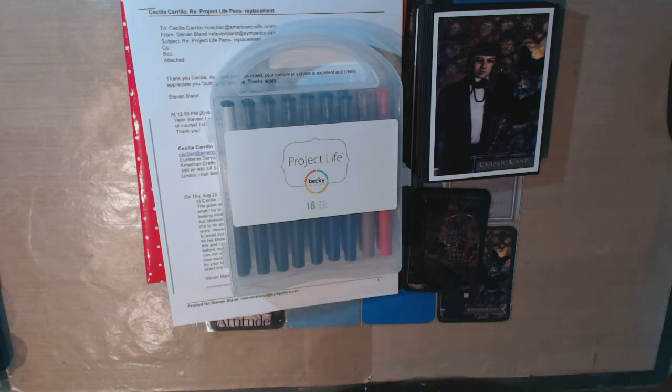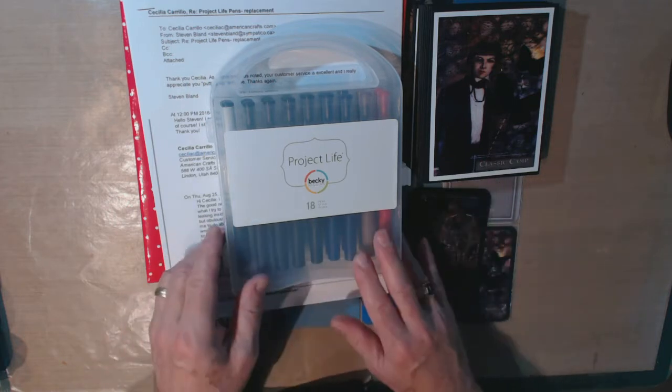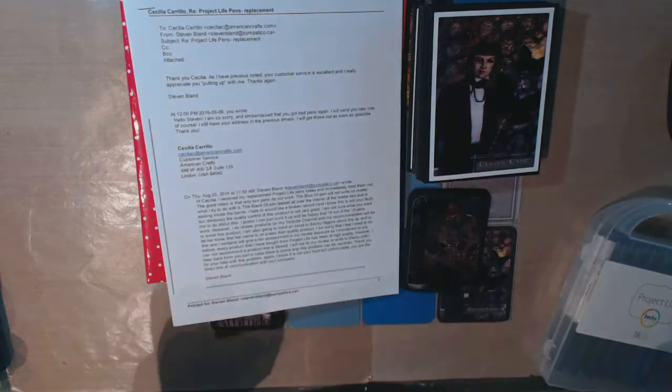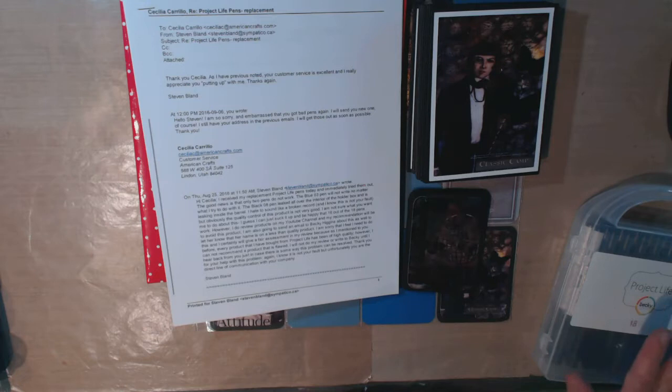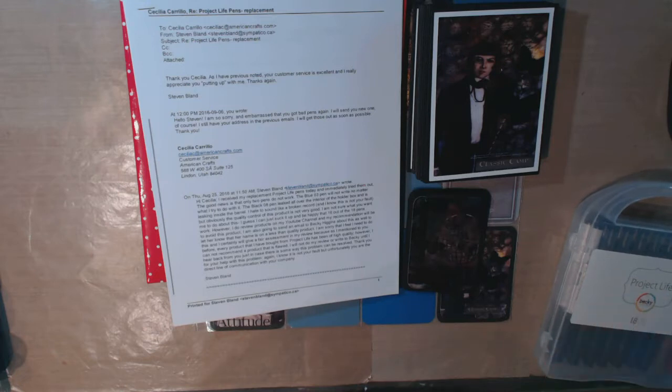But I did say in that video that I would do a follow-up on the whole problem, and this is the follow-up. So I wrote to the representative of American Crafts about the problem that I had with the two pens in the replacement set that were not working, and she very kindly wrote the following message back to me. Hello, Stephen.